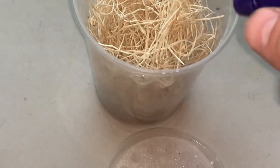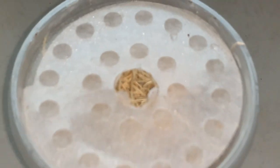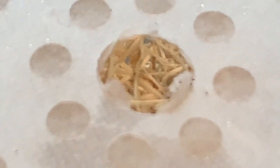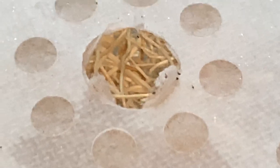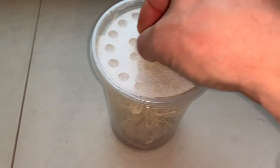Going to give it a little bit of a mist in there. They should be happy in there. And then I've got this special lid that I use for the jumping spiders. I'm able to put a funnel through there and then feed them with fruit flies in that fashion. Very simple. I'll do a feeding demonstration here in a moment.